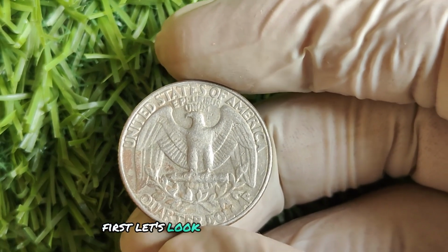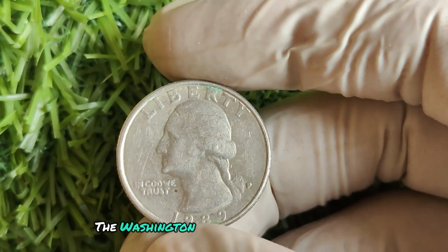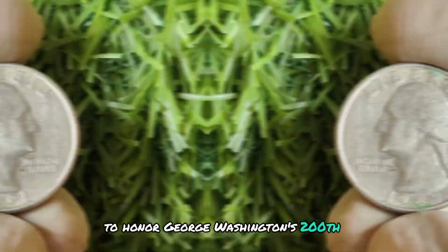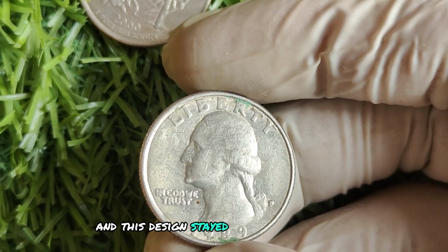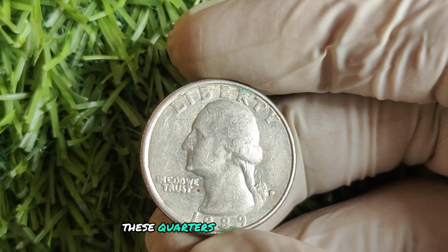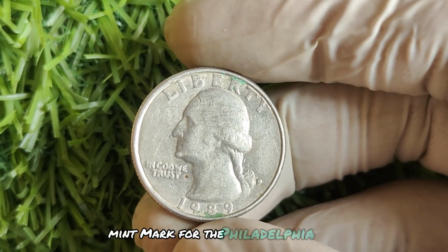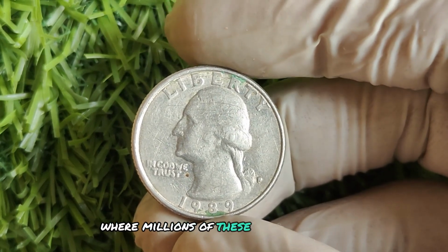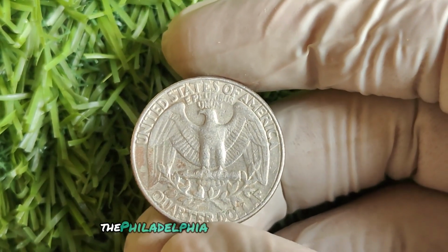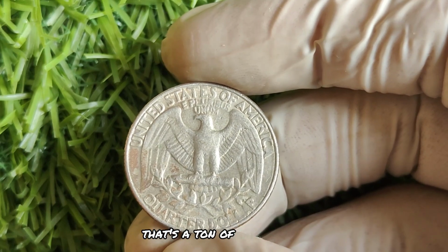First, let's look back at the origins of the 1989 Washington quarter. The Washington quarter series started in 1932 to honor George Washington's 200th birthday, and this design stayed largely unchanged for decades. By 1989, these quarters were a staple of American currency and featured the P Mint mark for the Philadelphia Mint, where millions of these quarters were produced. In fact, in 1989, the Philadelphia Mint struck over 512 million quarters. That's a ton of coins, right?